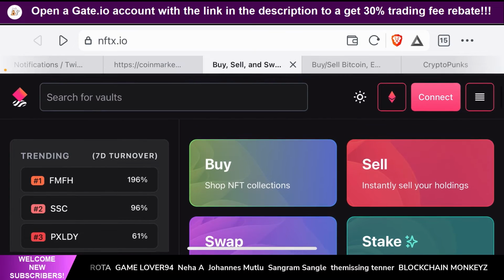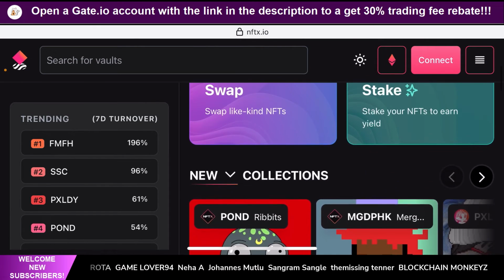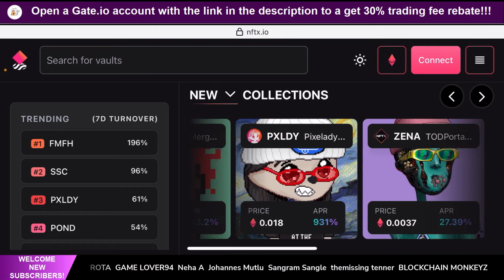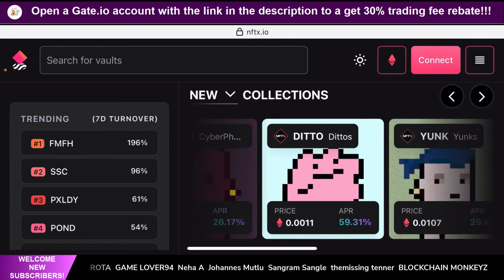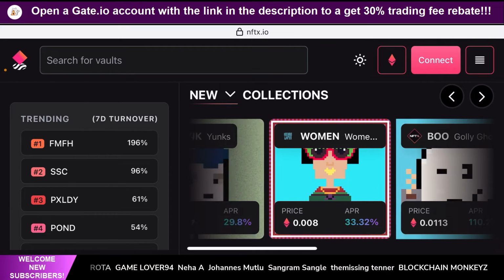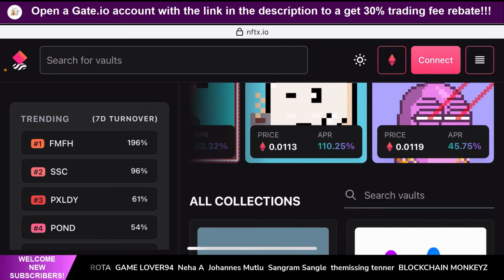But you can also do another thing, which is you can buy a tokenized version of an NFT, right? So if you see here, they've added new collections. They constantly add new collections on a regular basis. Some of them include Pixel Lady, Zena. All these are new NFT projects which may or may not be popular. There is nothing really well known that's been listed recently.